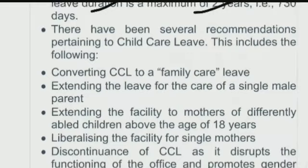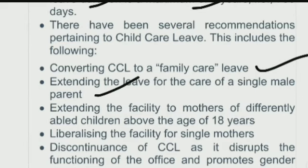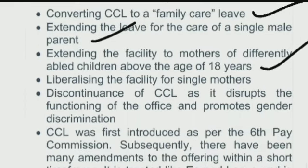There have been several recommendations pertaining to child care leave. This includes the following: converting CCL to family care leave, extending the leave for the care of a single male parent, extending the facility to mothers of differently abled children above the age of 18 years. Even demands are there for a single male parent. Also, if a CWSN child is there, the age limit should be increased above 18 years.